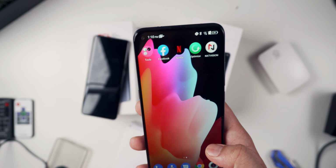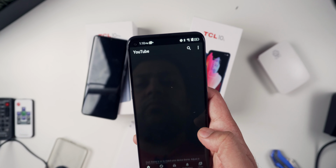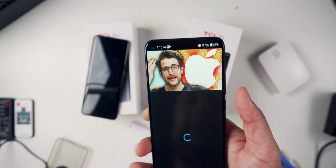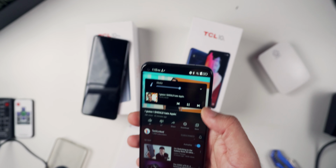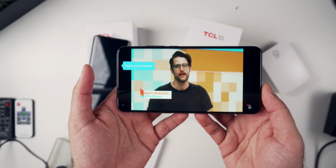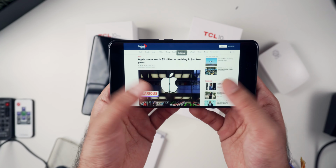One thing I want to test out, let's test out the speakers on this thing. So let's just open up YouTube. We'll just go ahead and pick whatever the first video is. Tech Link it is. This is my impression of you clicking on this video. Oh, Tech Link. Let's see what happened in the tech world today. You guys can see it looks pretty good, and you can see the hole punch right there.